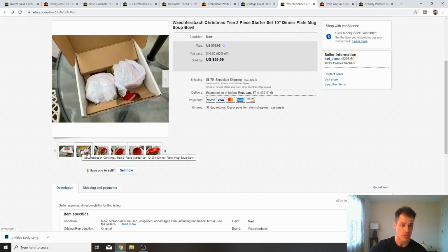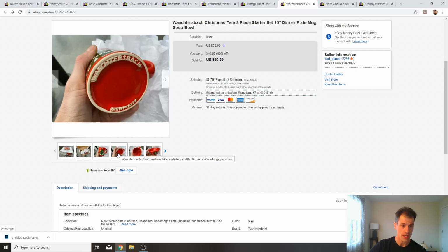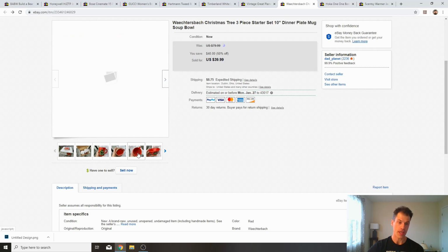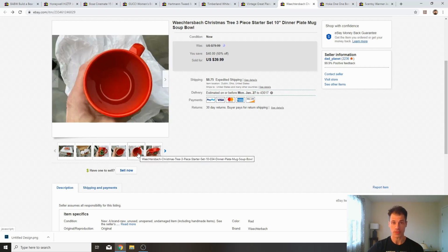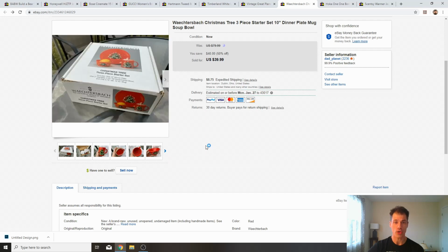Let's take a look at some of the pictures here. See, still wrapped in some of the. That's what the mug looks like. Sometimes with this brand, Wachtersbach, you'll see Germany, you'll see West Germany, you'll see Spain. It really does not matter what the stamp says as far as the location. It's the brand that you're looking for. And Christmas in particular, the Halloween stuff does well. I have a couple of musical note mugs from Wachtersbach that I currently have listed in my store. There's the bowl there, brand new.